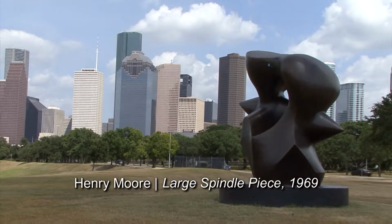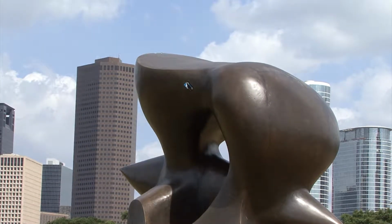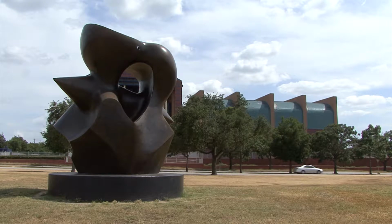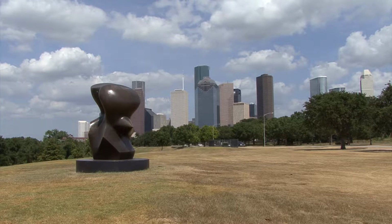Henry Moore's large spindle piece is a wonderful work of art in Buffalo Bayou Park, visible along Allen Parkway. Henry Moore is a significant modernist artist. He started working in the 20s and 30s, really with a lot of cubist and quasi-surrealist motifs, but he became a master in bronze and granite sculpture.